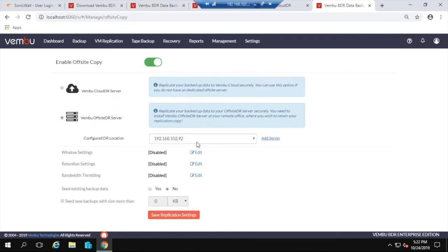If you choose the Remo offsite DR server, you just need to enter the IP address of the server where you want to replicate the backup data. Just enter the IP address here and click on save the replication. So all the data from this backup server will get replicated to the offsite server. If something goes wrong with the primary backup server, you can just log into the offsite server and you will be able to reach the data directly from there.